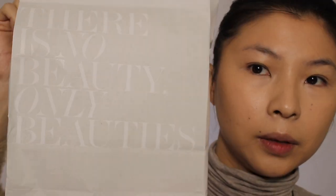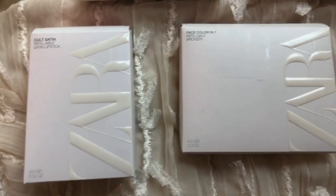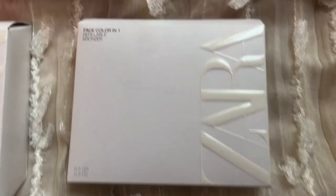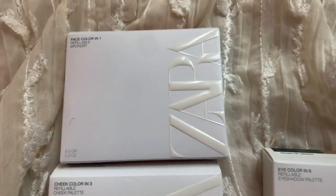Okay, so it comes in a little recycled grocery bag like this. It says, there is no beauty, only beauties. All right, let's take a look at the products really quickly. Or shall we just jump right in? Let's go ahead and check.